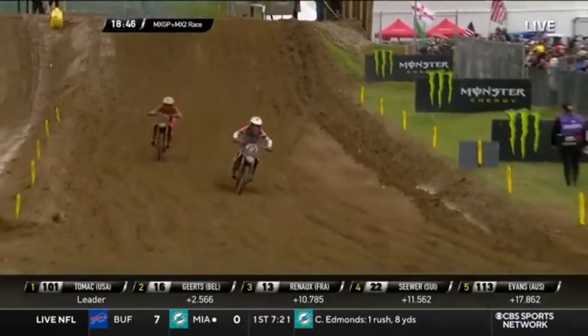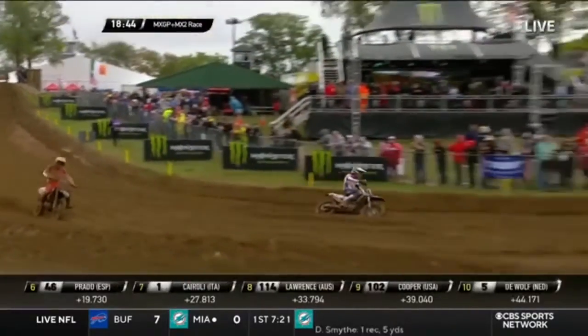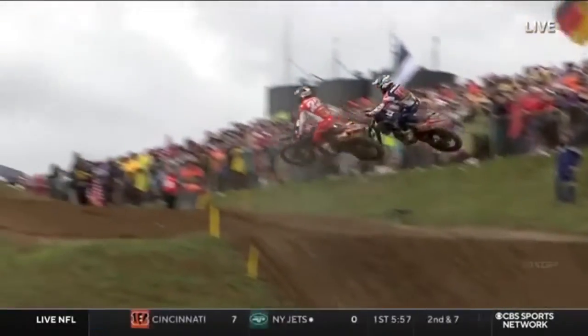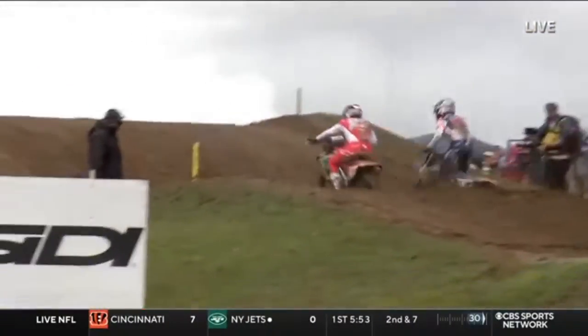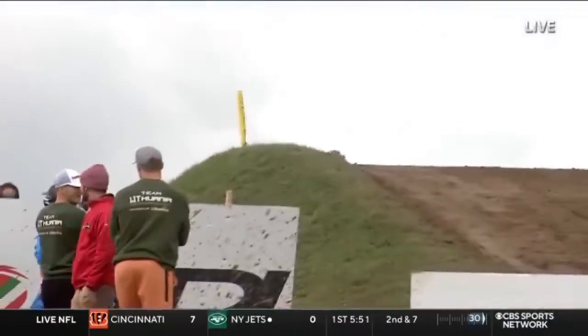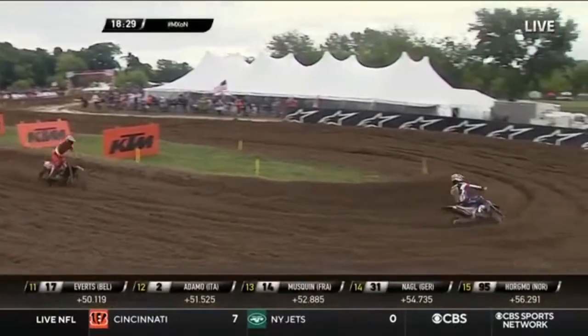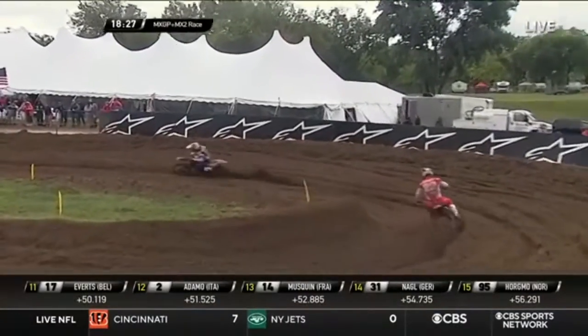So Seewer has made up around about a second or so. What was his lap time? 2:15 and a 2:13. So yeah, a couple of seconds almost. Got up the inside, got good drive. He let Maxime Renault know that he was there, but he wasn't able to execute that pass before the finish line. Well, remember, these are two teammates in the regular MXGP series, so they're no strangers to each other.